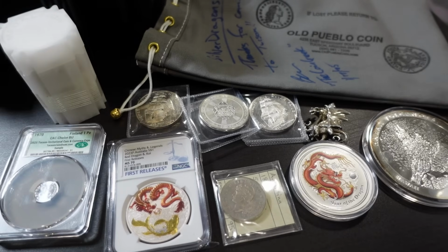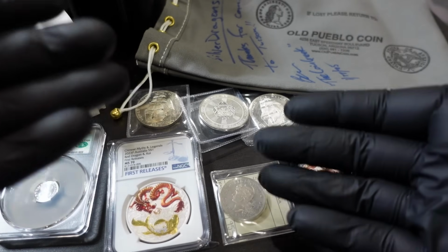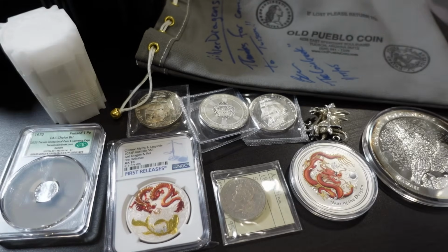A lot of coin shows that you go to, they're kind of standoffish when it comes to filming. They don't really want you filming at all in there. And I get that. I totally understand it. But if the dealers don't mind, of course, you got to ask them, hey, do you mind if I film? Can we film? And most of them say yes. Then I don't really see any problem with it. But certainly don't film anyone who doesn't want to be filmed. But if all parties are consenting, I don't really understand the issue.